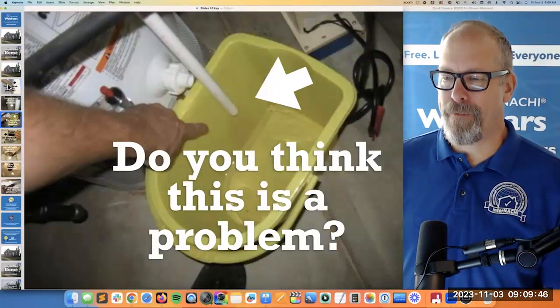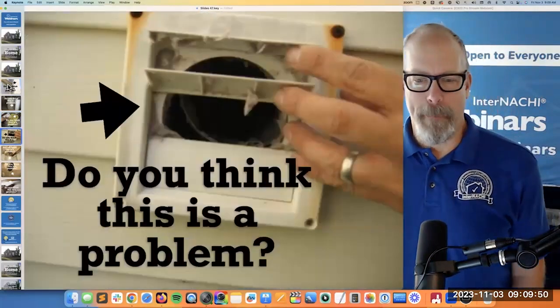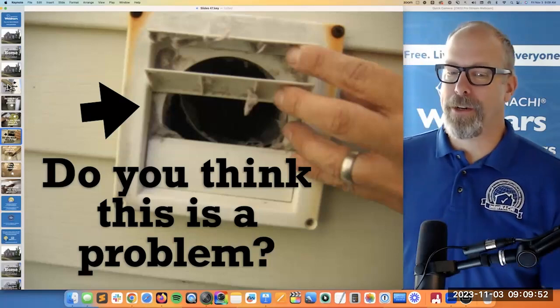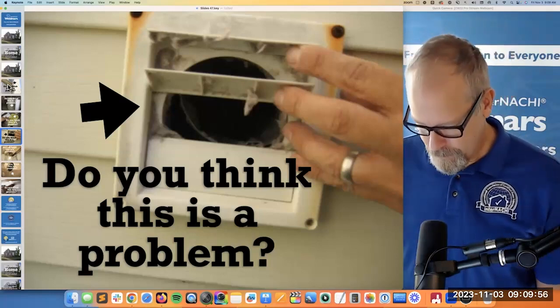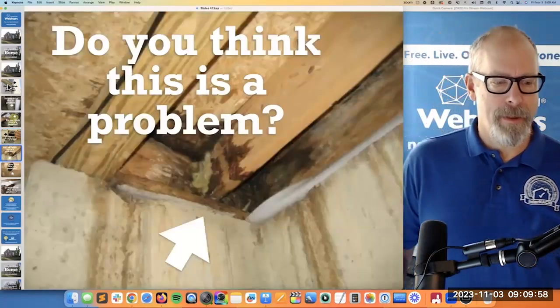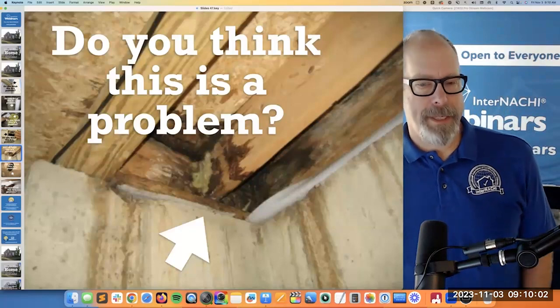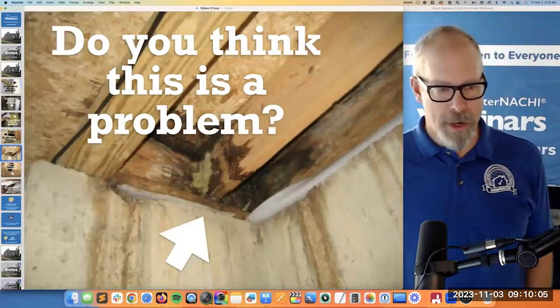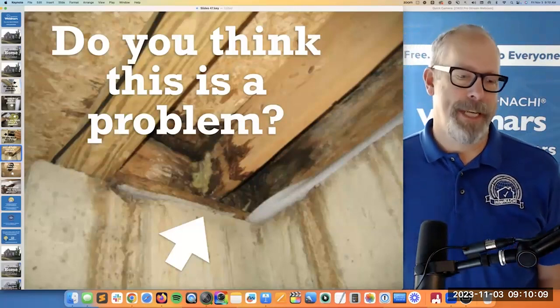Whenever you see a bucket full of water, how about that? That's actually a fire hazard that I'm showing you right there. So yeah, it is a problem. Do you think this is? Yeah, anytime you see major water intrusion and wood rot on wooden structural members, yeah.